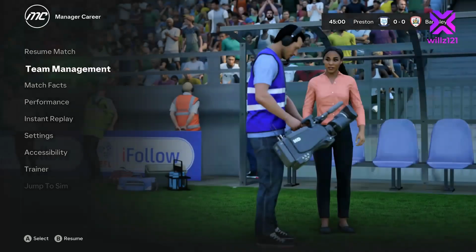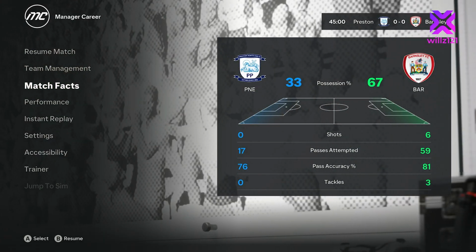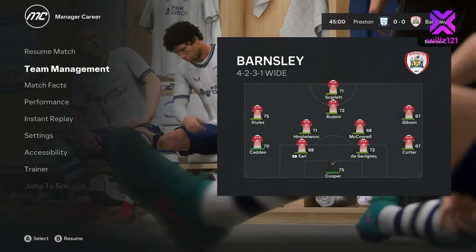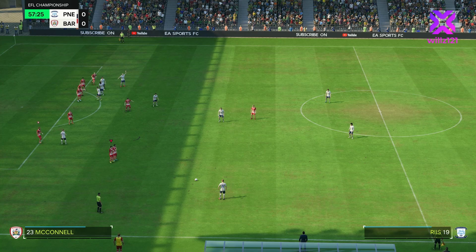A draw doesn't really help us, and we have had so much of the football. 33% possession for Preston at home. There have been boos in the crowd, but we have not been able to capitalise. We're looking okay fitness wise. We just need to keep pressing and hopefully the winner will come.